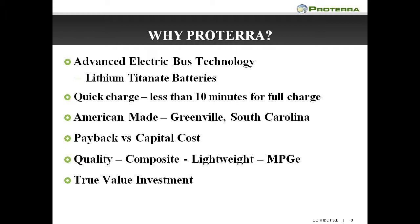From the customer it seems rather seamless, because they're going to do their offloading and loading. By the time anyone realizes it, the dash indicates to the driver that you have a full charge. The charge mechanism goes up, and the bus drives right off again. So you've just filled your tank without any interruption. The bus is American-made in Greenville, South Carolina.